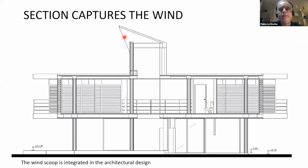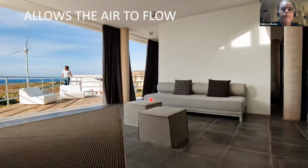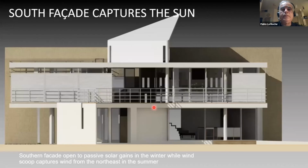If we see a section of the project, it's all about having the air move through the space. Even in the upper part of the living room, we're inside the wind scoop. The air passes from above us through the living space down to the first floor. We're really connected to the forces of nature, to the wind and the sun.